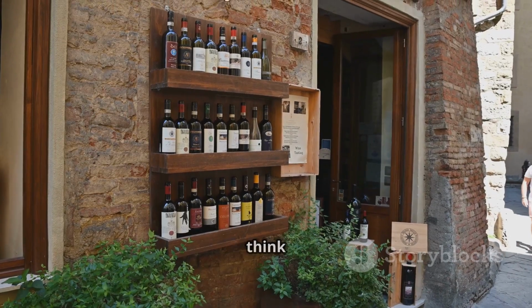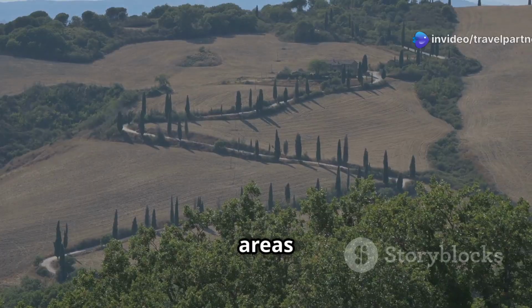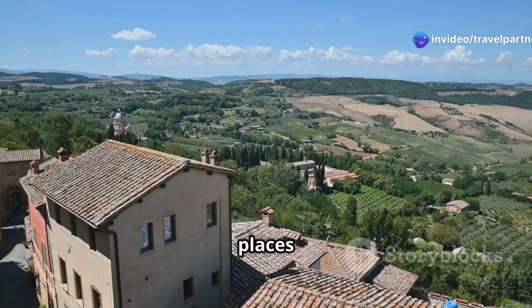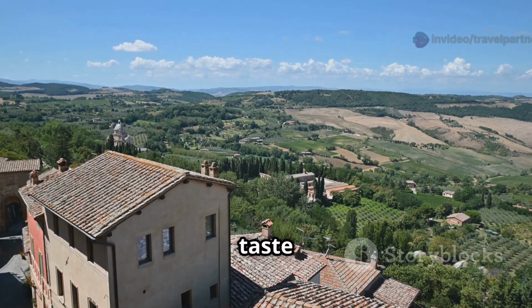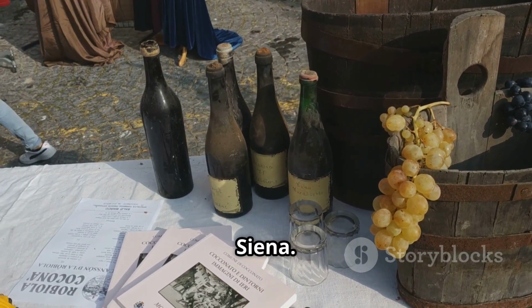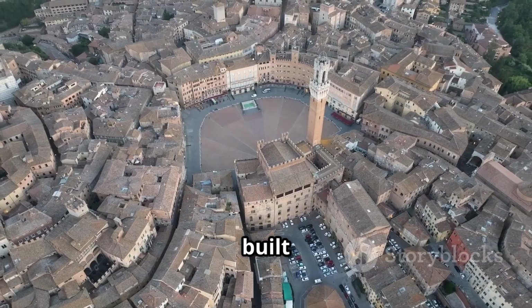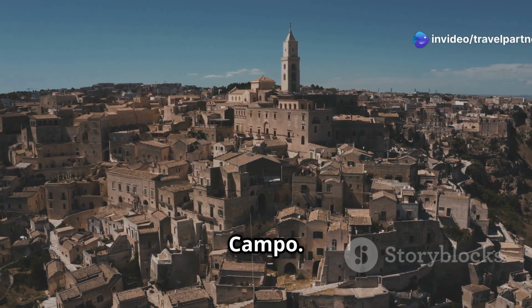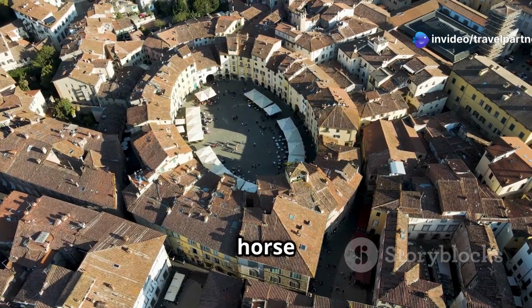Tuscany, of course, makes you think of wine. Visit famous wine areas like Chianti Classico and Brunello di Montalcino. Many places let people come for tours and to taste the wine. No trip to Tuscany is complete without visiting Siena. It's a wonderful old city built on 3 hills. Its center is the amazing Piazza del Campo. It's famous for the old Palio horse race.